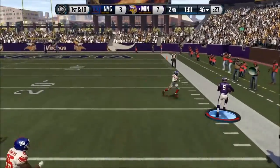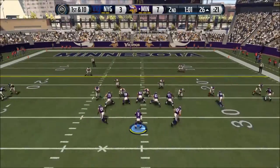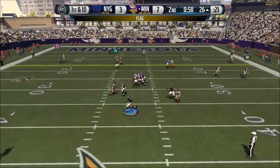But Teddy is responding strong as he has a big run on the right side for a first down for the Minnesota Vikings. Big play by Teddy Bridgewater following those interceptions that he has thrown.